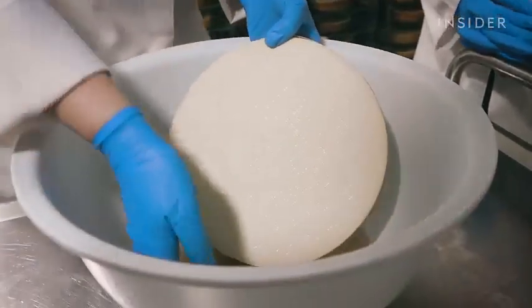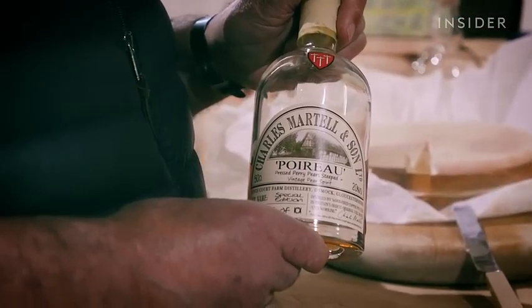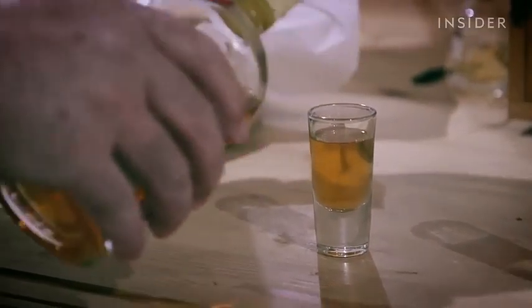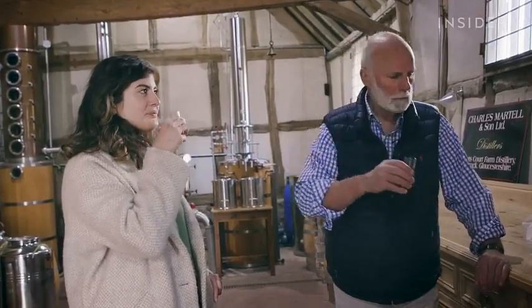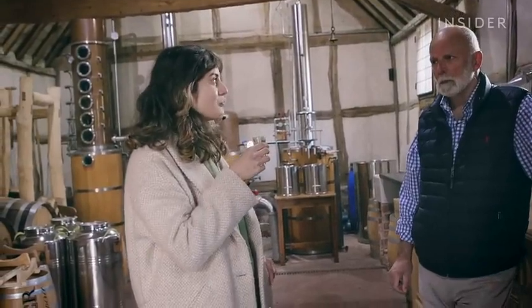The pear cider, or perry, that is used to wash the rind of the cheese is later turned into the sweet pear spirit called Poire, which is made out of perry and fresh pear juice. Cheers. Can you say it in Italian? Salute. Salute. Sweet. It's sweet, but not sugar sweet, that's pear sweet.